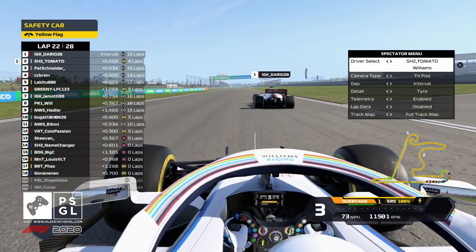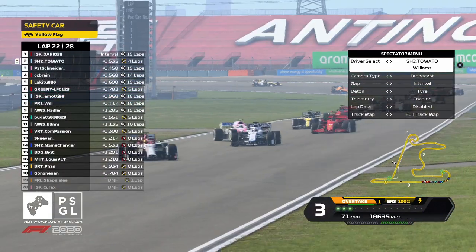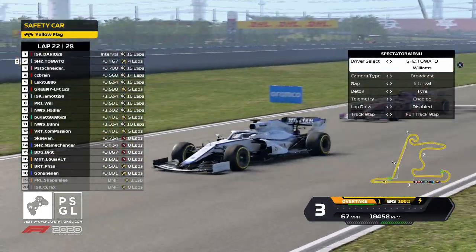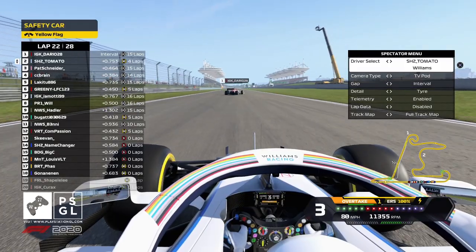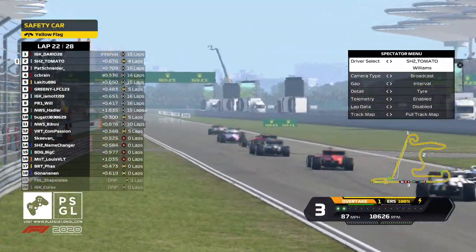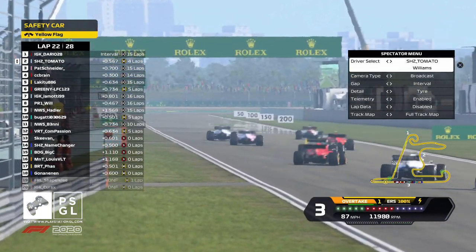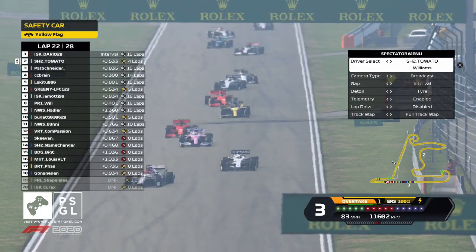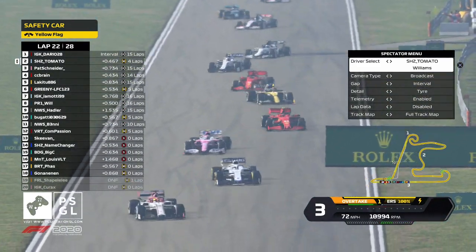But is it me, or has the safety car come in? I haven't seen the safety car theme pop up, or I might have just been looking at the spreadsheet. Did you see the safety car theme pop up? Yeah, I did see it pop up. It's definitely coming in this lap, so it's up to Dario to now control the pace. It's his discretion as to when and how they start. He can go right up to the line if he wants to.